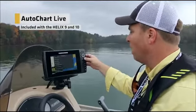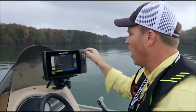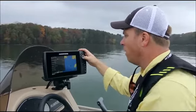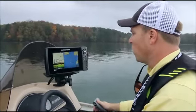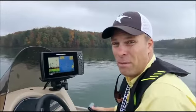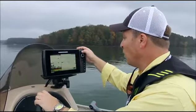I hit menu once and menu twice to go back to the main menu. All I have to do is tab over here to where the Humminbird chart options are, and I come right here to Auto Chart Live. It's off. I'm going to turn it on, and now I just back out of there. So watch this. I'm going to put the boat in gear, just nice and slow. I can go up to 10, 15 miles an hour. You can actually even do this on plane. Let me zoom in here.